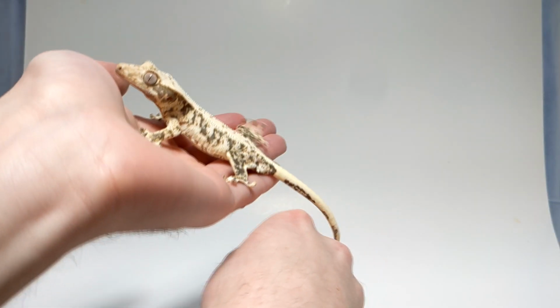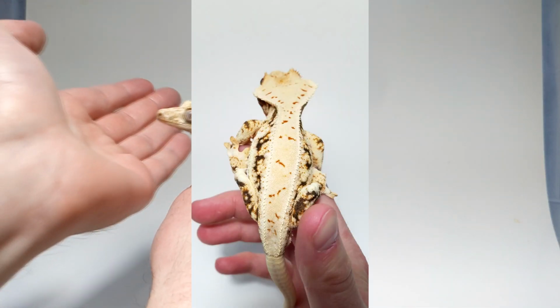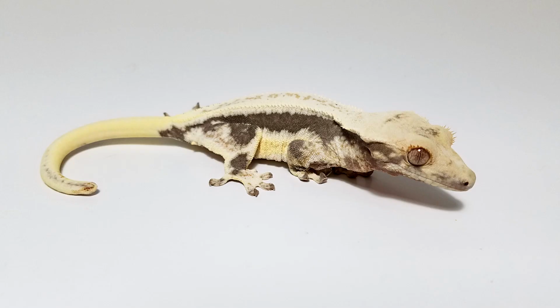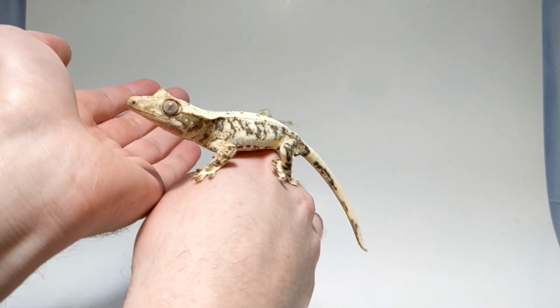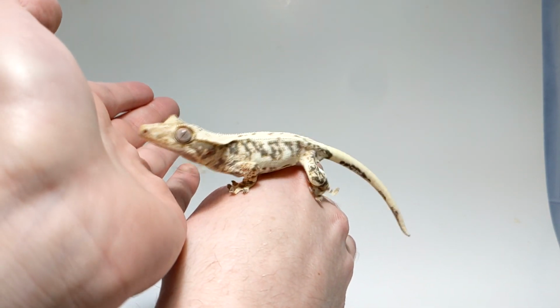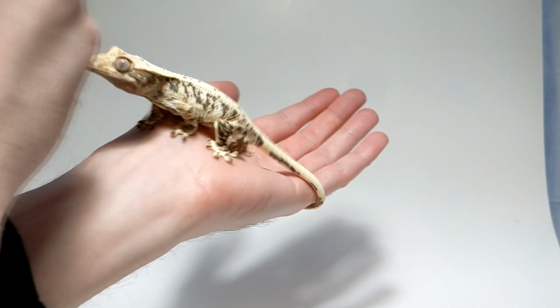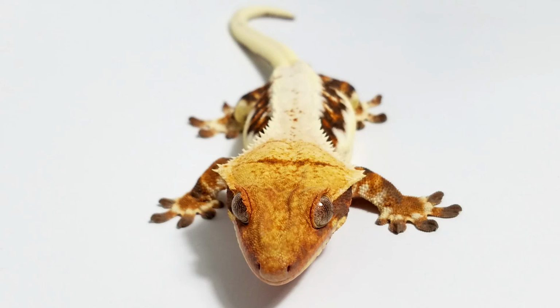Now, one of the new things I wanted to add is head and dorsal pattern. If you go on MorphMarket and you look at Lilly Whites, you'll notice that a lot of them have little to no head pattern and very little dorsal pattern. This is something that I've noticed over the years working with Lilly Whites. Again, not always the case, but the majority of them will have almost no head pattern and only little splotches on their dorsal. And I can show you on some of my Lilly Whites like this, you can see very little pattern. I mean, there's a little bit there, but not a whole lot.